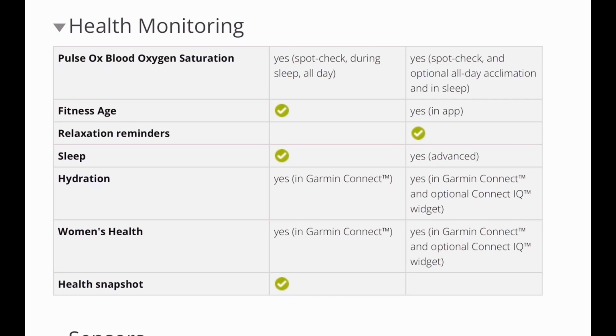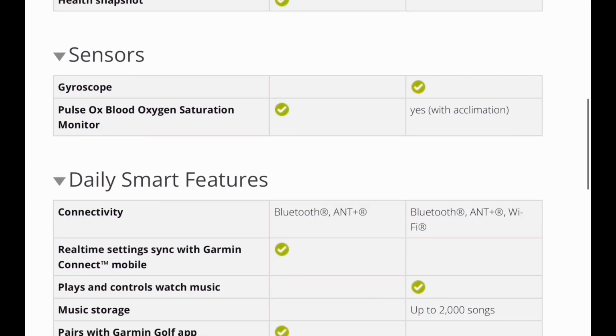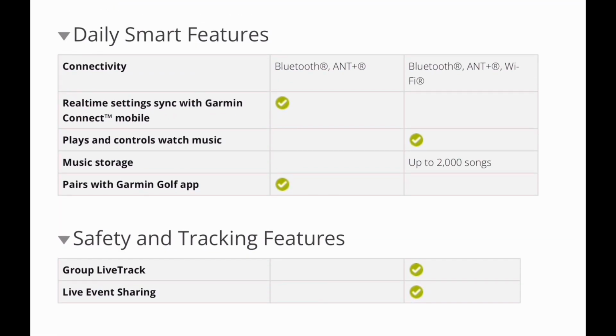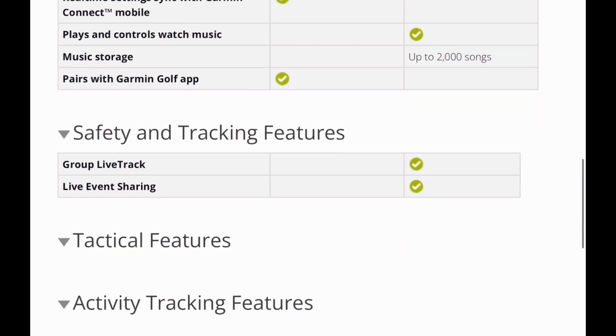So health monitoring features, the only one is this health snapshot. At the very bottom of the list, you can just sort of ignore the rest because it's somewhat irrelevant. They're basically all saying yes. Sensor-wise, you're getting a gyroscope on the Fenix 6. I don't know what that does. Another daily smart feature, music. So you can see it plays and controls watch music, and it has music storage as well as Wi-Fi connectivity on the Fenix 6. You have group live tracking and live event sharing, where they can see where you stand on a race if you pre-programmed your race and communicated with other people.